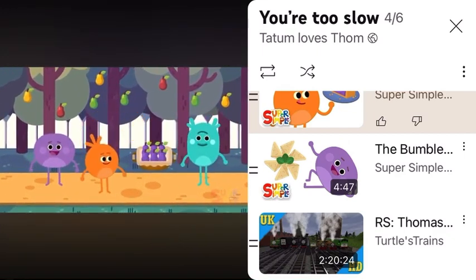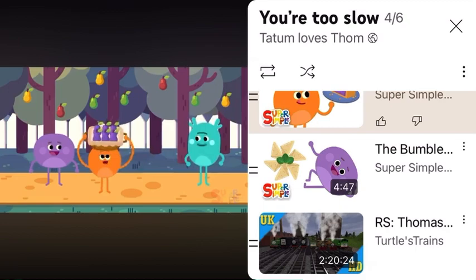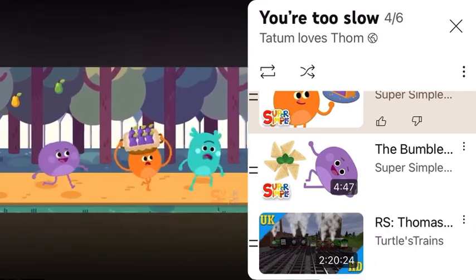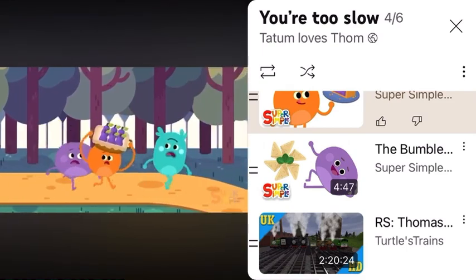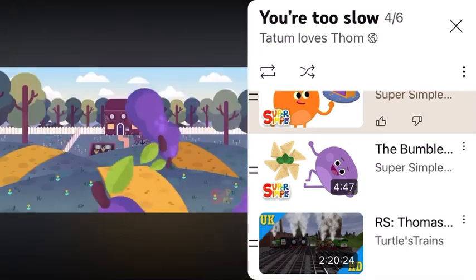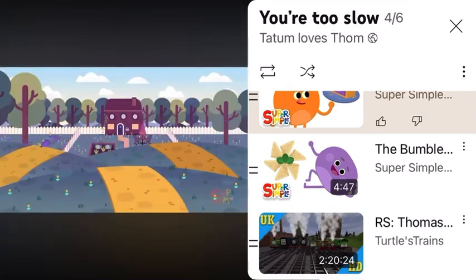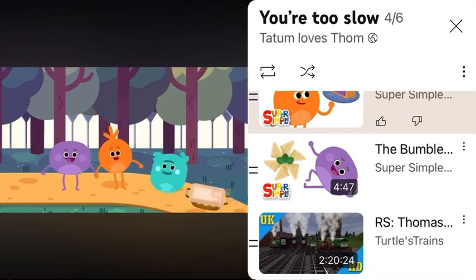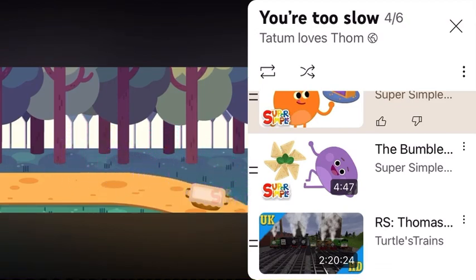Now that we have all 6 purple pears, we can make our purple pear pie. Let's get these pears back to the Bumble Numb kitchen. Uh-oh, Bumble Numbs. Looks like it's time for a bumble tumble. Follow those purple pears.